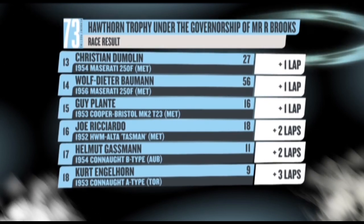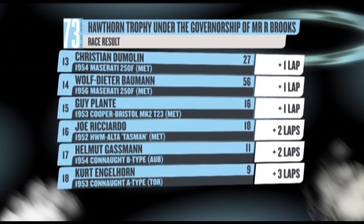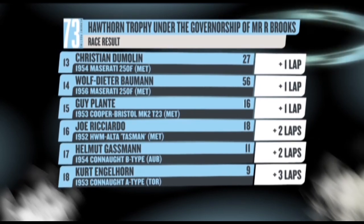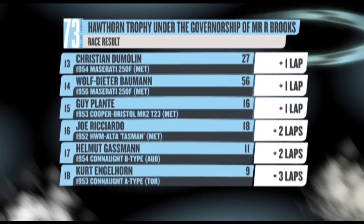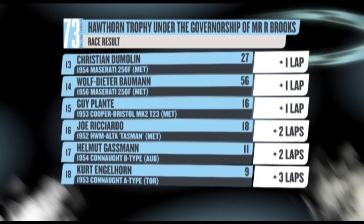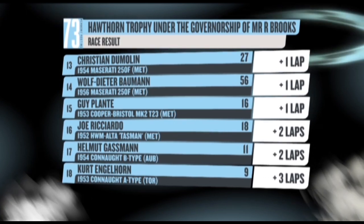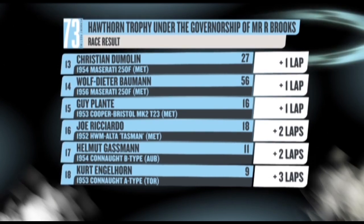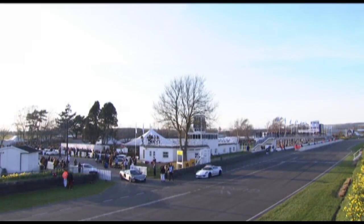In 15th place, 16, Guy Plant, the Channel Islander with his Cooper Bristol. In 16th, number 18, Joe Ricardo with his HWM Alta Tasman car. 17th, number 11, Helmut Gassmann, the German, with his Connaught. And another Continental visitor, number 9, Kurt Engelhorn, with his Connaught A-Type, was in 18th place.